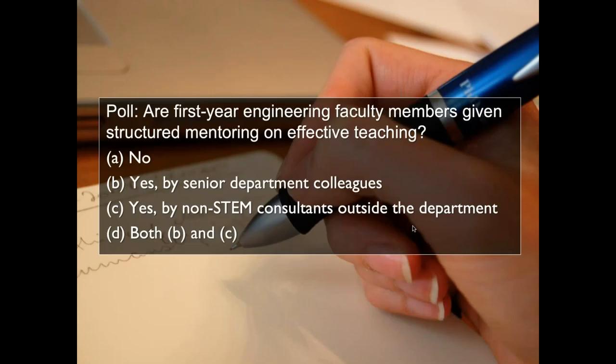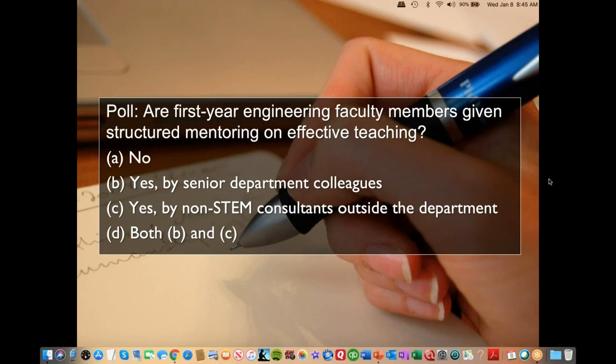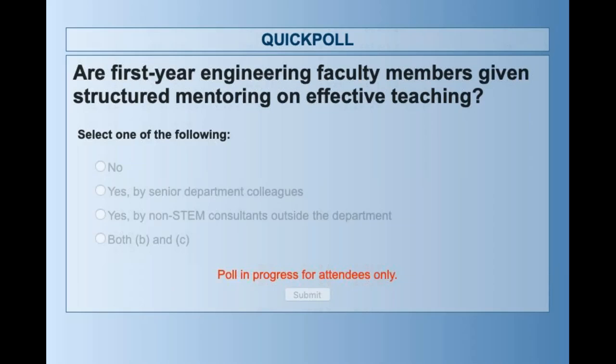What we'd like you to do now is to take the second poll, where we find out about how your department might handle mentoring. And let's see, I think I can launch it. And the question is, are first-year engineering faculty members given structured mentoring on effective teaching? You can say no, yes, by senior department colleagues, yes, by non-STEM consultants outside of the department. That might be people from a teaching center, or both A and C. B and C, sorry. So let's take just a couple of minutes.